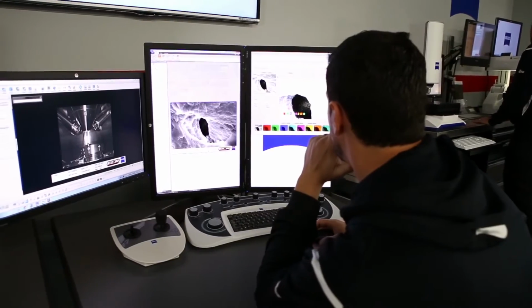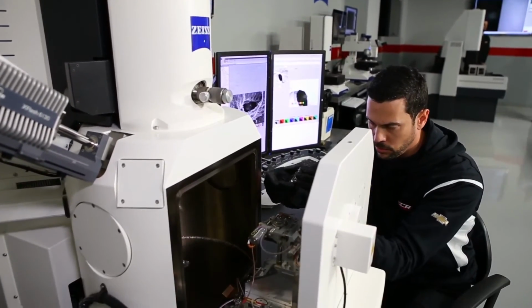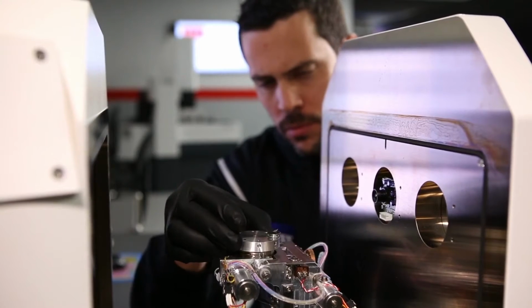Our EVO MA25 scanning electron microscope is primarily used for failure analysis and materials research. It's equipped with an energy dispersive X-ray EDX system for chemical analysis. We're using that with SmartPI for automated particle analysis of cleanliness of some of our engine components and oils. We are also using correlative microscopy between our Discovery V20 stereo microscope and the EVO. So we identify regions of interest, low mag on the Discovery V20, and then we can further analyze those regions of interest in the MA25.